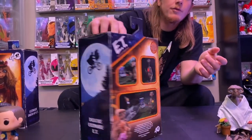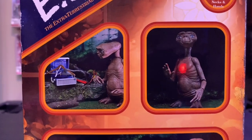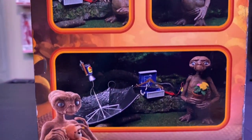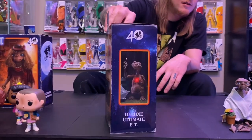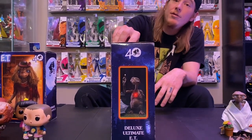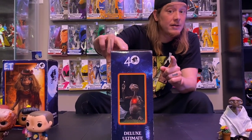So, super cool. As you can see on the back, there is all the stuff that he comes with. You have the umbrella, that's his satellite dish, stuff like that. And then he does glow, apparently. So we will have to try that to see if he glows as good as your pop. Because your pop actually does glow pretty well.